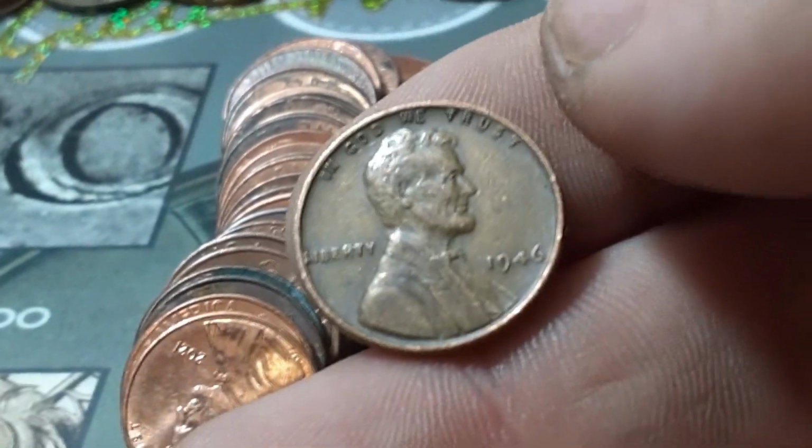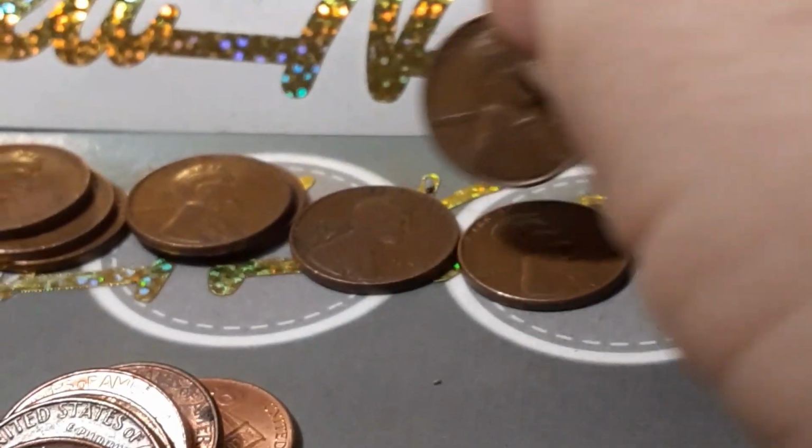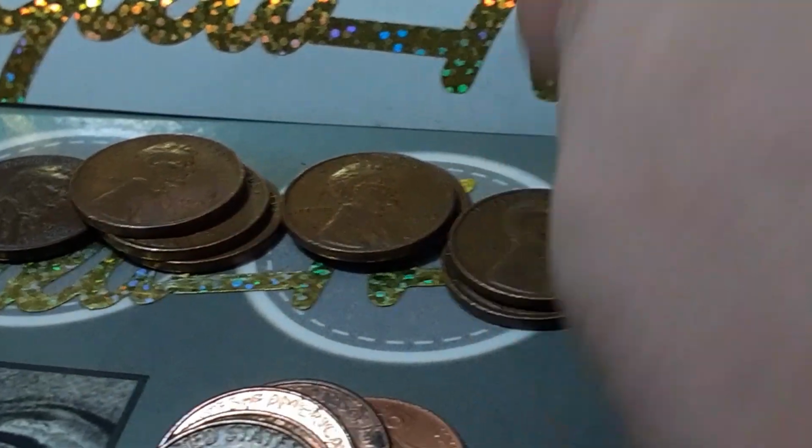Then we got the other one right. Where'd it go? Right here. Got another one right there. Another 1946. That's two 1946s in one roll. Let's go. 37, box number 1.